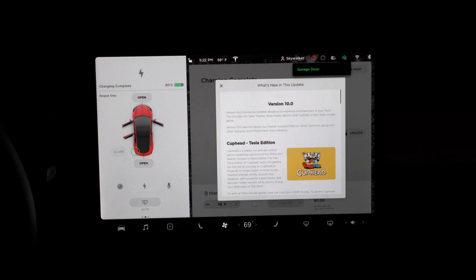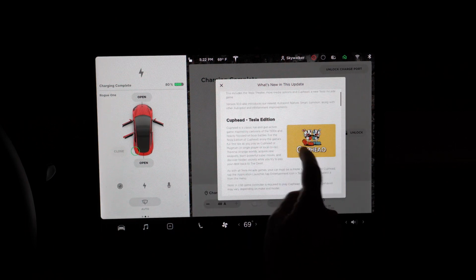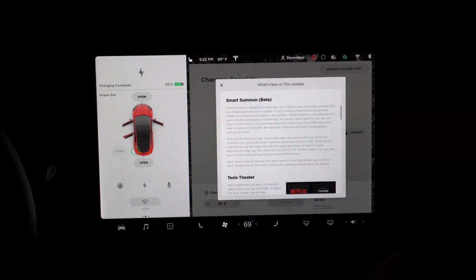Okay, so version 10.0, the new software from Tesla. This is installed in a Model 3. Let's take a look here. So what did they add? They added Cuphead, video game, Smart Summon, beta version.